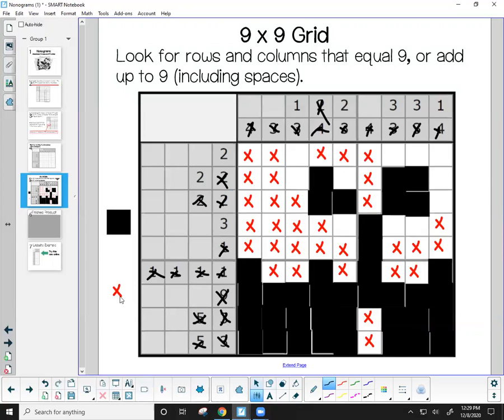I'm going to put my X. This second 2 is done, right? So I know this has to be an X. I still don't know which way this is going to go yet. All right, so I got my 3, I got my 3. Okay, now I have a 1. Well, I only have one block open, so that has to be darkened in. All right, so that means then that one's done.